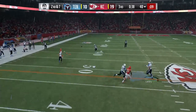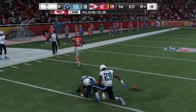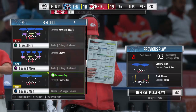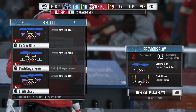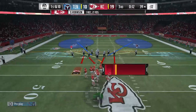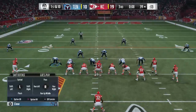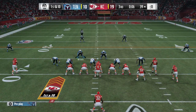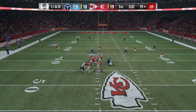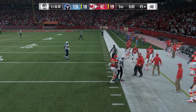Out of the gun, they'll look to throw. Caught out left side by Robinson. And he's taken down, but not before he gets this into enemy territory across the 40. And now a first down following that long gain. Ready. White 20. White 20. He'll look to throw. He gets it complete to Harris.